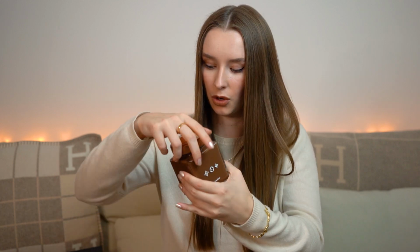First of all, we have here a pâte à tartiner, which is a chocolate, hazelnut and vanilla spread. Probably delicious, I hope so. I didn't try it out, but I just thought that the packaging looked nice. It has the Louis Vuitton branding on here, so you could definitely reuse this glass I bought. So this is not for me, this will be a gift for someone.